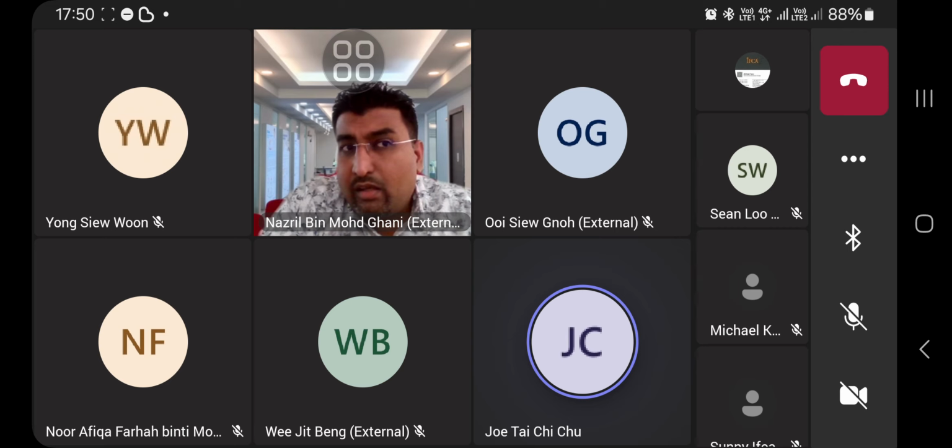LHDN SDK is one referring to the digital cert, because from the initial guideline, a long time ago, they mentioned that we just need to know digital cert, but they never mentioned there was an API integration. So this API integration was confirmed not long ago, correct? I mean, like in May or something.